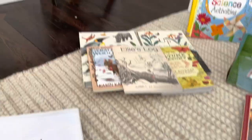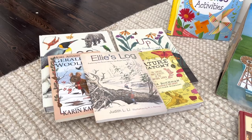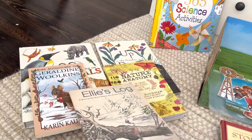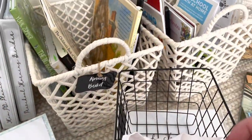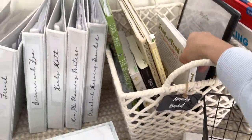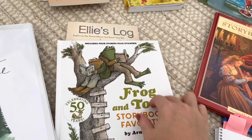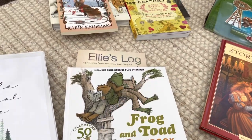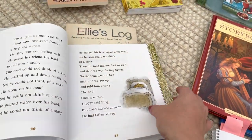These are the books here that we have been using or are going to use with the nature program. There's a read aloud each term. So the read aloud, where are we? Here we go, Frog and Toad. This is the read aloud for the first term. So remember, there's three terms, so there's three books. This one's a treasury. So we're almost finished this.